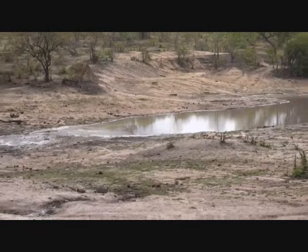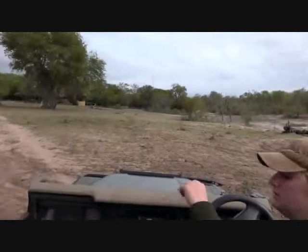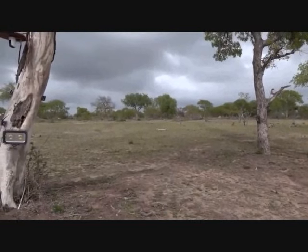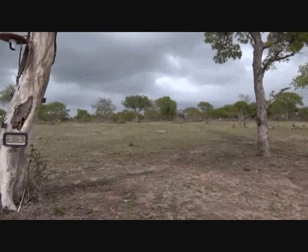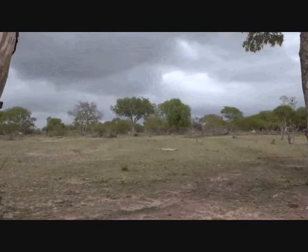Let's even have a look. Can we have a look on this beautiful open area? I want to show you the area just over here. Look at that. Even from yesterday, it looks a lot greener. You can see those clouds also building up in the distance. Now I think this is also going to be another good spot to monitor.